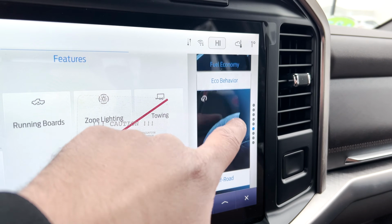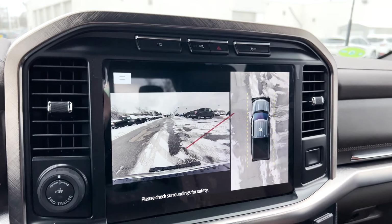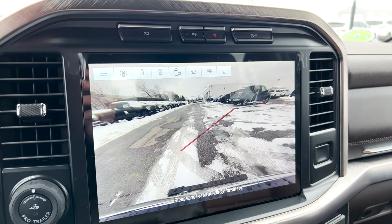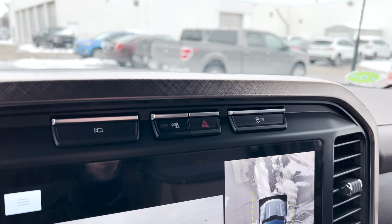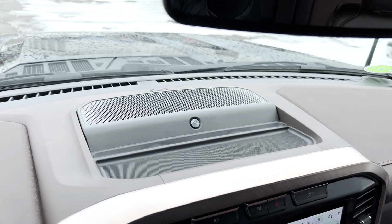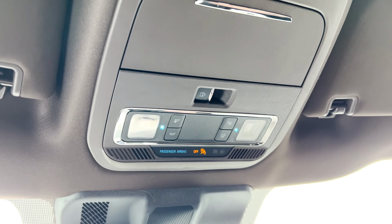Above the screen are more buttons, so there is this 360 camera button, and as you can see, there are so many different angles you can go through of the truck, making parking in tight spots very easy. There's also the parking sensor button to turn them on and off, hazards, and the traction control buttons. Above all of that is a small area of space and the speaker. Up top is the mirror, interior lights, and the rear power sliding window control.